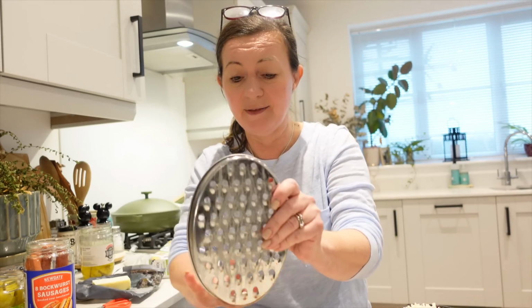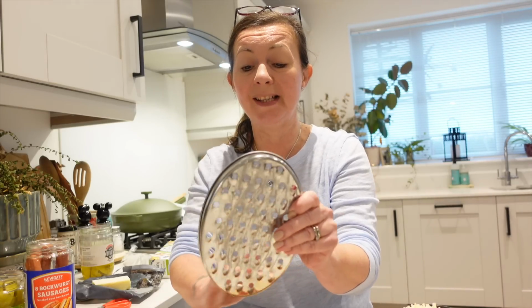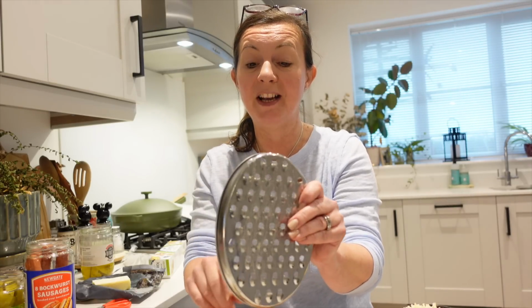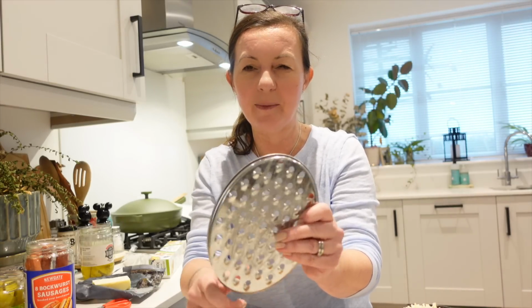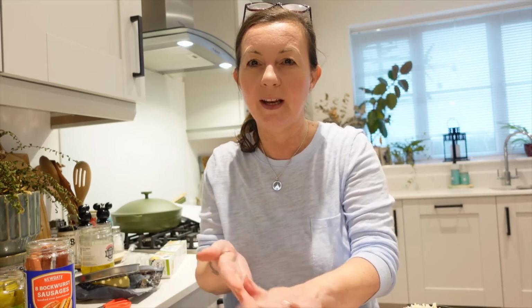So I want to know now, what is your favourite kind of sausage rolls? I loved it when we did the pork sausage roll with cheese and pickle. They were really good, but I think anything with a little bit of an onion chutney or something just gives it a really nice sweetness.